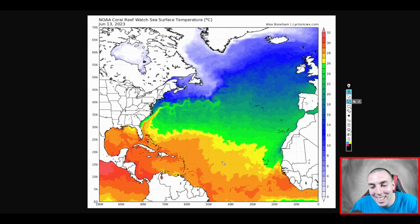So we can see here the 26-degree isotherm. Okay, you can see it right here. That is what you need for hurricanes or tropical storms, right? Anything 26 degrees Celsius or warmer is favorable for tropical cyclones or hurricanes. Anything north of that, not favorable, right? When you just look at sea surface temperature, actual waters, okay?